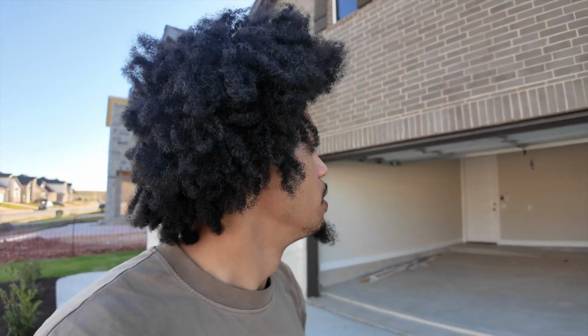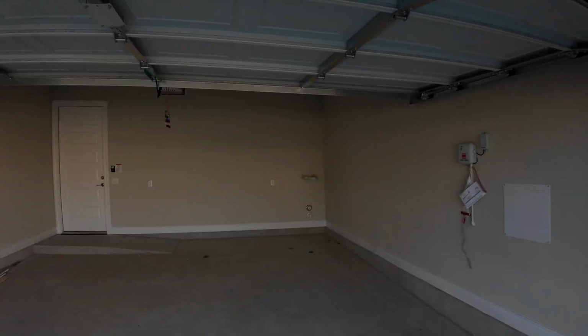Again, this is the Estonian floor plan, 4-bed, 3-bath, 2,400 square feet. And make sure you stay to the end of this tour so you can know how much this home will cost you. So I'm gonna swing this camera around. We are gonna start right in the garage.